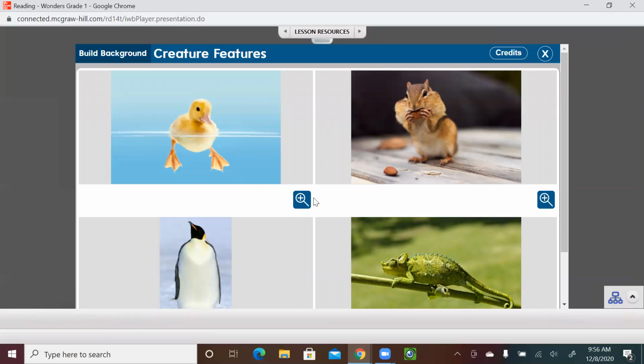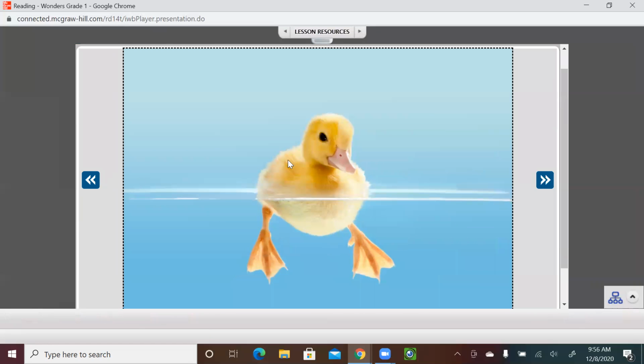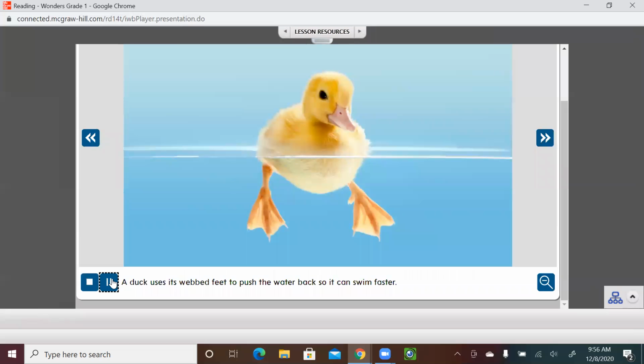Let's listen to this one. A duck uses its webbed feet to push the water back so it can swim faster.